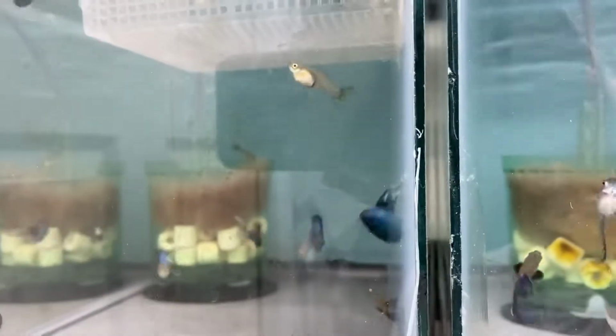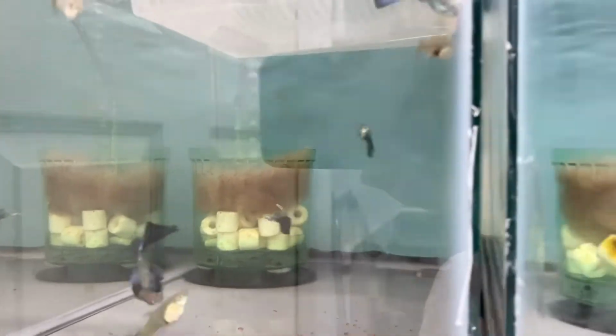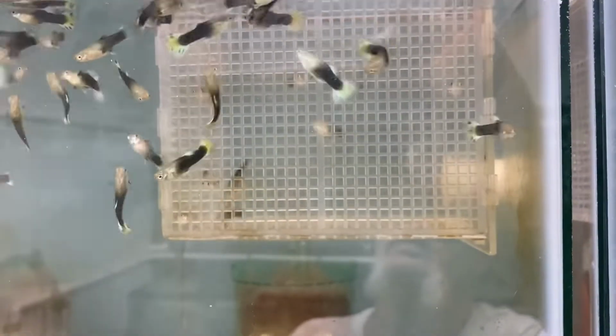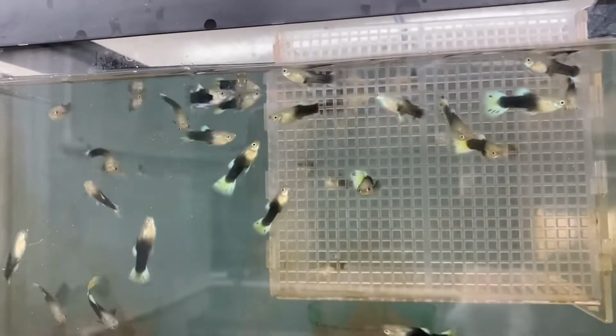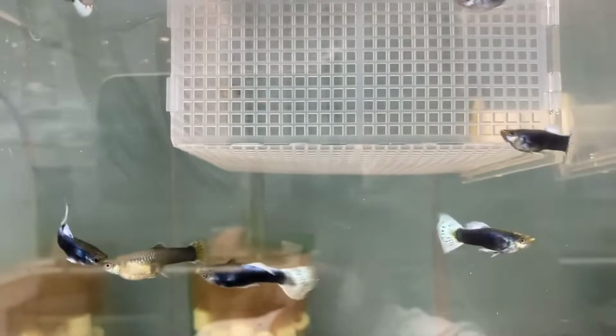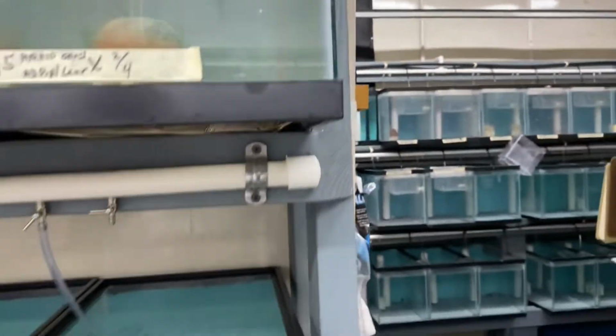These are my American blues. Oh no, these are my silver blues. I'm just about ready to cross the two lines. Another tank of American purples. White leopards. And these are some more lemonades. These are those Moscow smoky bodies with the leopard type tails. Oh, that's about it.